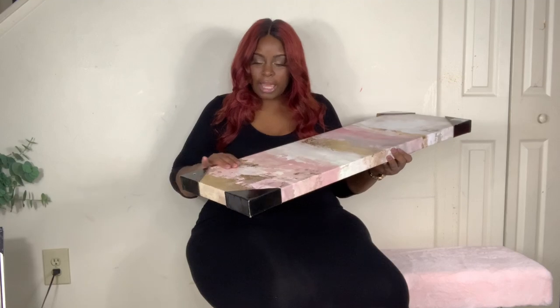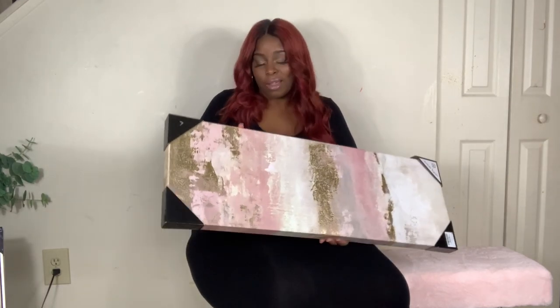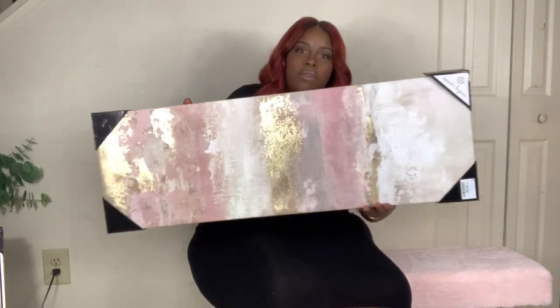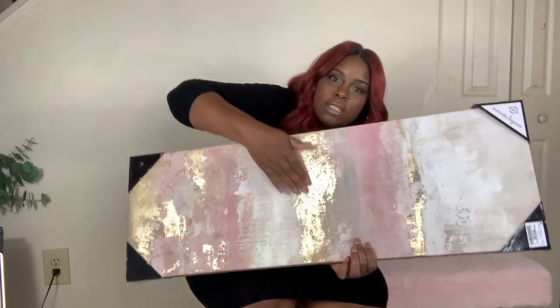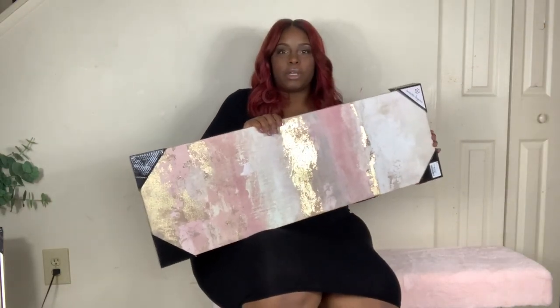Home decor is basically like an investment. You're putting it in your home for its longevity. So hopefully, you don't have to keep redecorating. You just decorate to your style and your liking and then you don't have to touch it. But this is really, really cute. I love the gold that goes down the strip and the blush. So everything's looking pretty much similar.